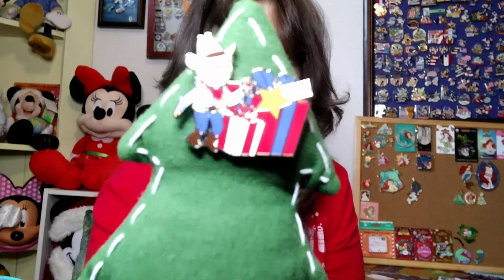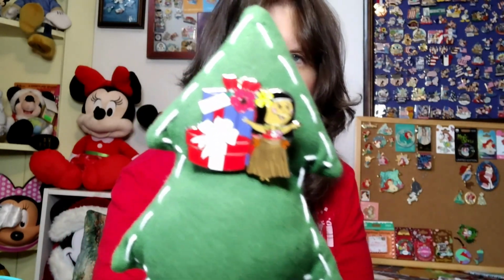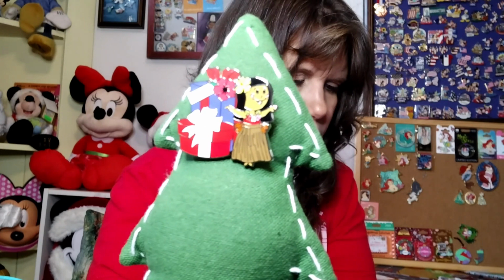Come on, focus. I know it's kind of light. I took it off the wall because it was so dark back there, and no matter how close I put the light, it was still so dark. So hopefully you can see it with me taking them off and showing them to you. And my favorite, Hawaii, because that said happy holidays and that said Lichi Maka.